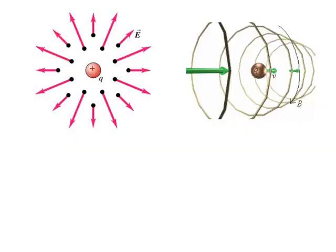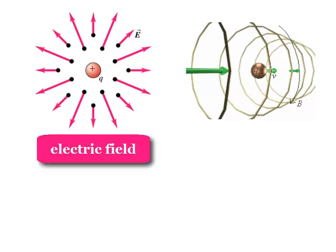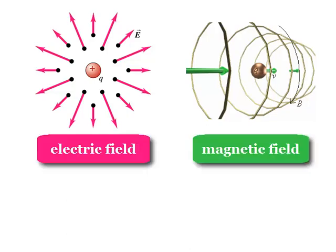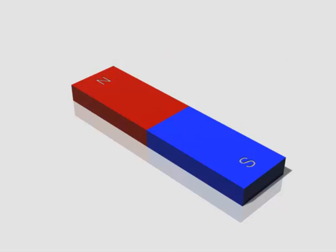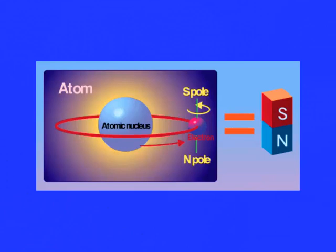Magnetism is very much related to electricity. An electric charge is surrounded by an electric field. A moving electric charge is also surrounded by a magnetic field. So where's the motion of electric charges in a common bar magnet? The magnet as a whole may be stationary, but inside it are atoms whose electrons are in constant motion about atomic nuclei. This moving charge constitutes a tiny current and produces a magnetic field.